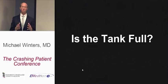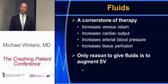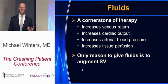One of the first questions I'll ask myself in this setting is: is volume adequate? In other words, is my tank full? Have I fully fluid resuscitated them? Fluids, we love fluids. It's the cornerstone of resuscitation. It augments venous return, augments cardiac output, increases arterial pressure, and ultimately increases tissue oxygen delivery. We're really giving IV fluids to augment cardiac output and augment O2 delivery to the tissues.